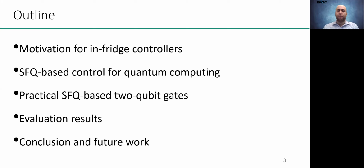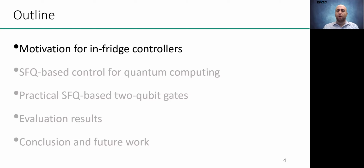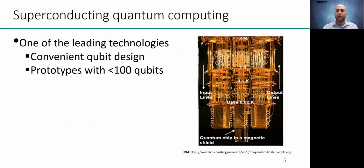Here is an overview of this presentation. I will start with the motivation for in-fridge controllers, followed by presenting SFQ-based control approach. After that, I discuss the design requirements for realizing high fidelity SFQ-based two-qubit gates. And after that, I discuss our evaluation results. So let's start with the motivation for in-fridge controllers.